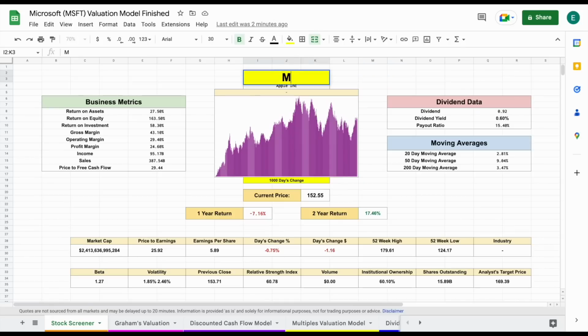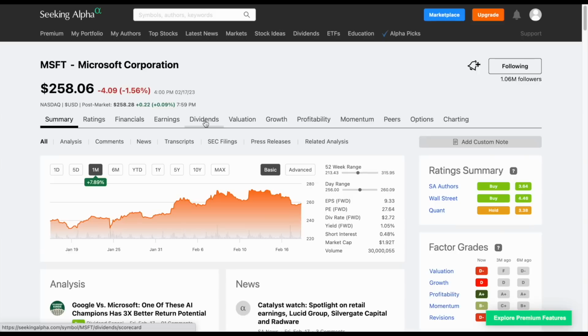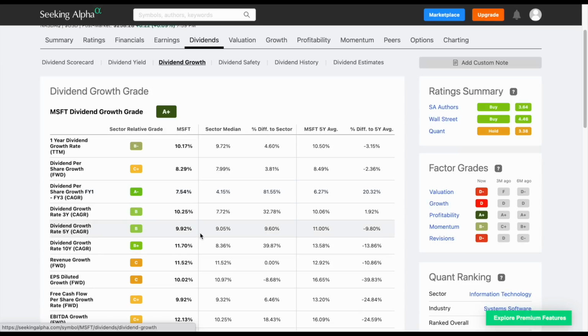I'll come up here and plug in the stock ticker for Microsoft and hit enter. And again, this data will load in. This is another company whose starting dividend yield isn't really that great. It's only around 1%, but again, if we jump back over to Seeking Alpha, come over here and look at the dividend growth, we can see over the past 5 years, they have a dividend compounded annual growth rate of 9.92%, and over the past 10 years, 11.7%. And I think in the future, it could be even higher than that.